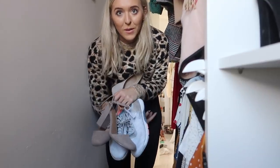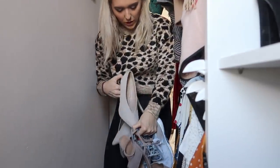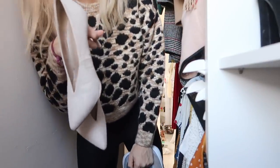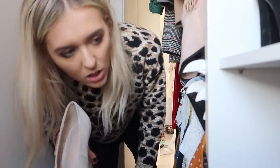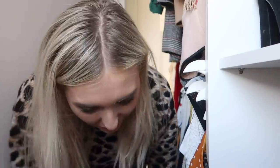I just went into my filming area and found so many more pairs of shoes. So we've got some more grey heels. These sold out so quickly, but they're so nice and I wear them so much. So I'll just pop these on the grey shelf. I'm running out of shoe space, mainly because my shoe space is now taken up by lipstick.